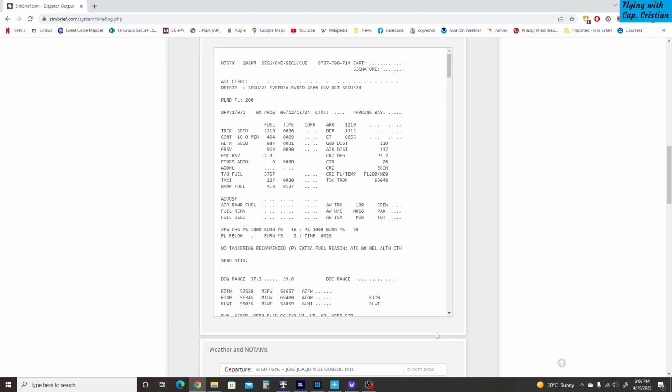Okay, I've done my SimBrief already. This is the flight plan. Like I said, we'll fly from Guayaquil to Cuenca at flight level 200. It's a 26 minute flight time using 1.3 tons of fuel. Total fuel will be 4 tons with alternate Guayaquil. So if we cannot enter Cuenca, we'll just go back to Guayaquil. But the weather is good, so it shouldn't be a problem. The zero fuel weight will be, for this example, 52.6 with 56.4 takeoff weight and a landing weight of 55.1. So let's go ahead and jump into the airplane.